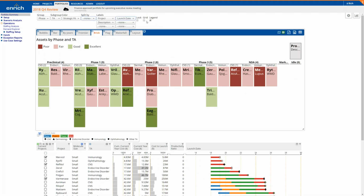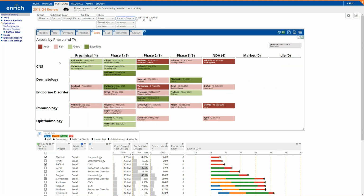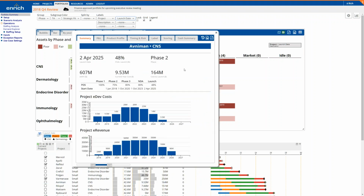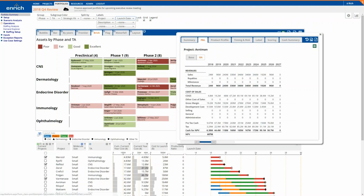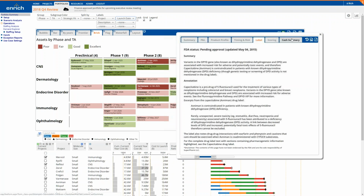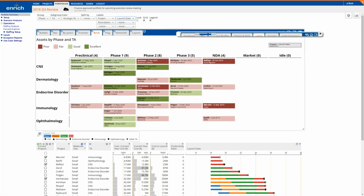So we'll split by none. And now you can see we have the therapeutic areas represented in rows and the phases represented by columns. And in all of these views, it's important to remember that if you want more information on a given initiative, that's always just one click away. So I can click, for example, on Avniman, pull up information on its development cost profile, its revenue, and even get information on its product profile, or the entire profit and loss statement, or even unstructured information like the label.